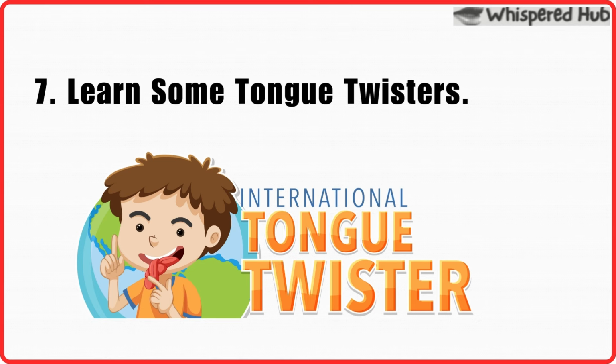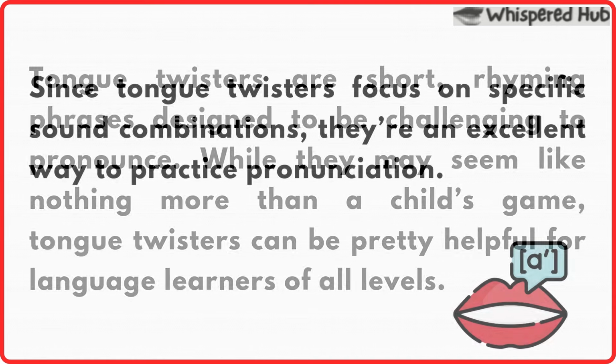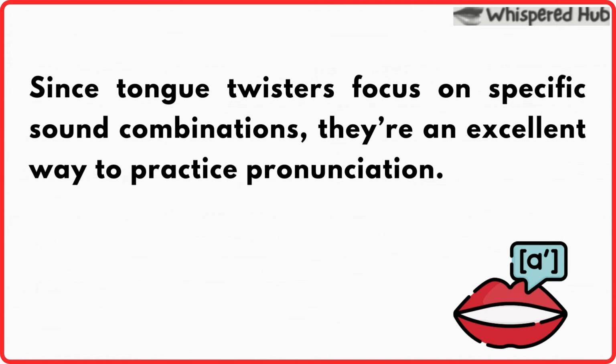Tip number 7. Learn some tongue twisters. Tongue twisters are short, rhyming phrases designed to be challenging to pronounce. While they may seem like nothing more than a child's game, tongue twisters can be pretty helpful for language learners of all levels. Since tongue twisters focus on specific sound combinations, they're an excellent way to practice pronunciation.